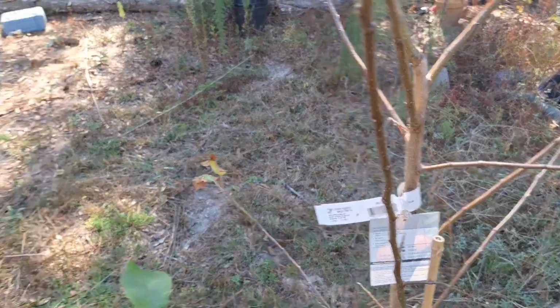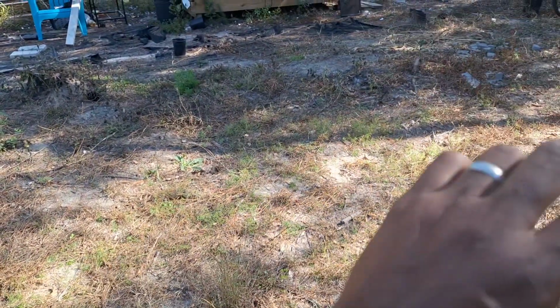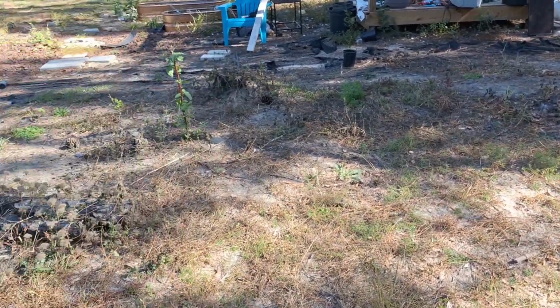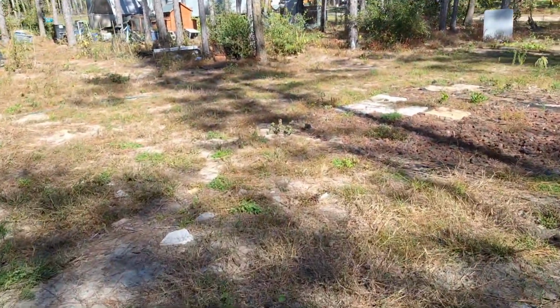So eventually this will be the garden. This is where the RV used to sit. I'm gonna get me a tiller, till this up, and put in-ground gardening here. Got to clean up all around here. I'll pick up a lot of stuff.